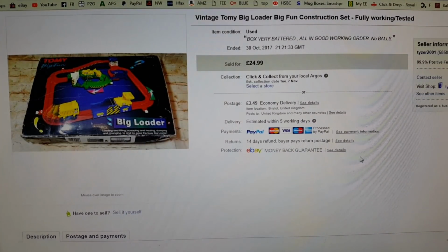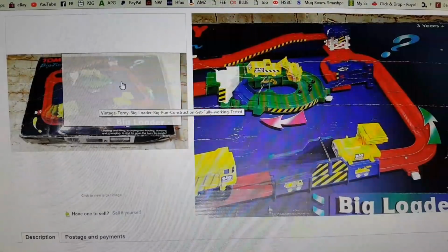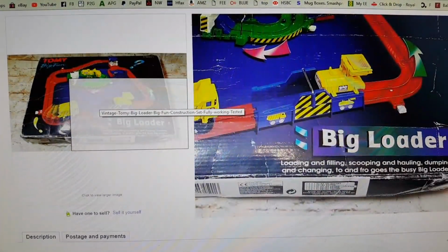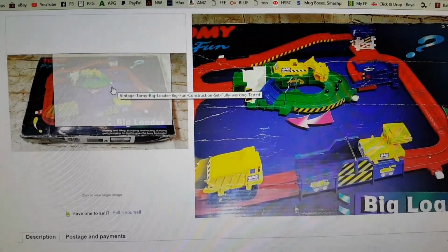I paid at the car boot sale, I didn't, that's a lie, this came in a charity shop clearance haul. I paid 20 quid for everything, and this was in there, so quite pleased with that. Nice £25 sale. That's my investment back. Anything else I sell from that now will be a bonus. So these are definitely worth looking out for.